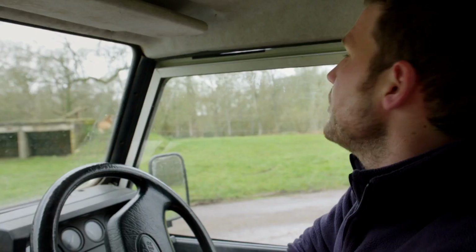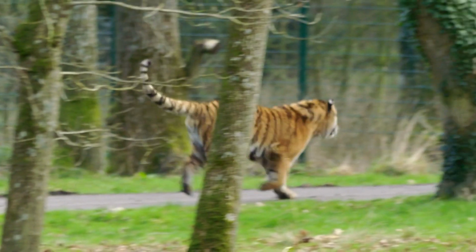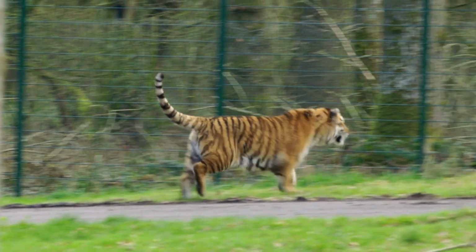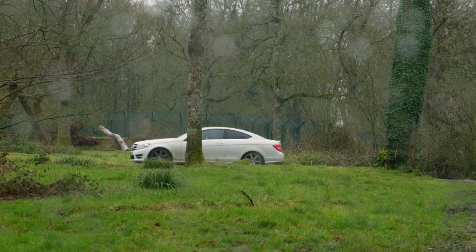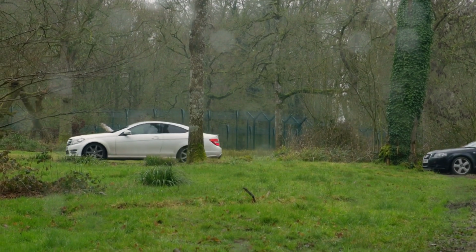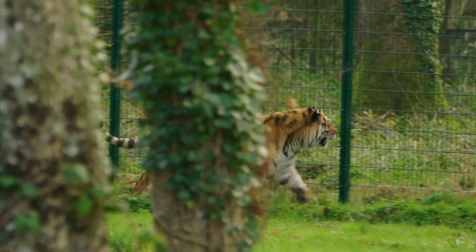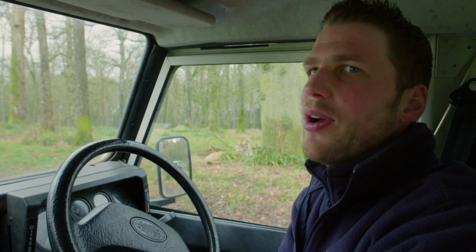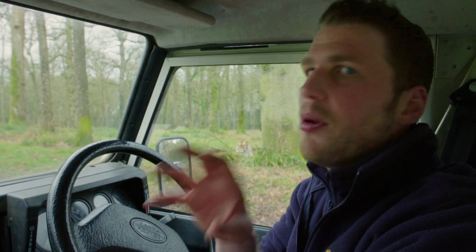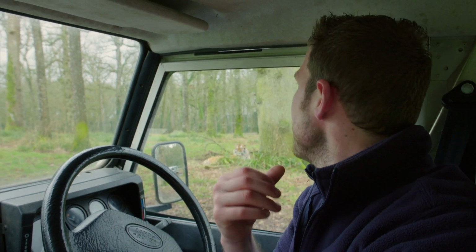When he starts to put his body weight onto his front legs, that means that he's ready to run. When they're hunting in the wild, Amur tigers can reach speeds of up to 60 miles an hour. Cars here drive slowly to get the best views of the animals. So if he wants to attack, Red's always got the upper hand. He's very smart at working out the best time and analysing the situation to actually get away with it. He wants to bite the car. That's his end goal, that's his game, and we're there to stop him.